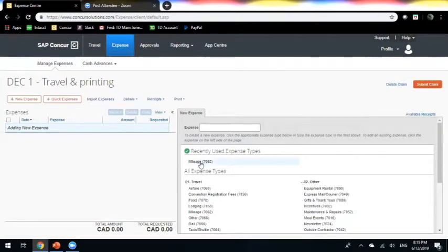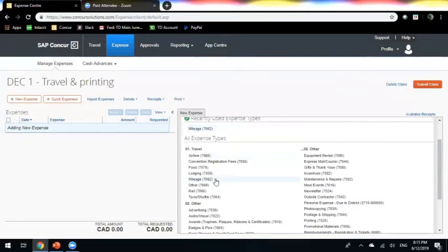Therefore, if I am traveling, I can either select mileage, which in my case is a recently used one, or I can select from the list below. The list below is sorted alphabetically and by categories, the categories being either travel or other. I'd recommend going through the entire list the first time to make sure that you're selecting the category that is the most appropriate to your expense type.